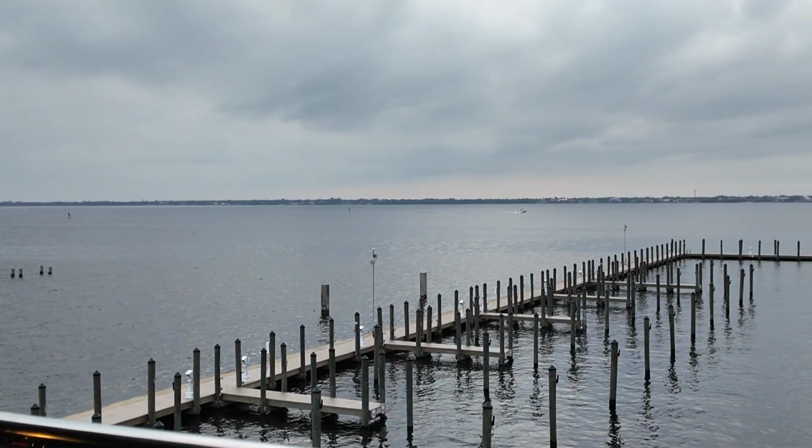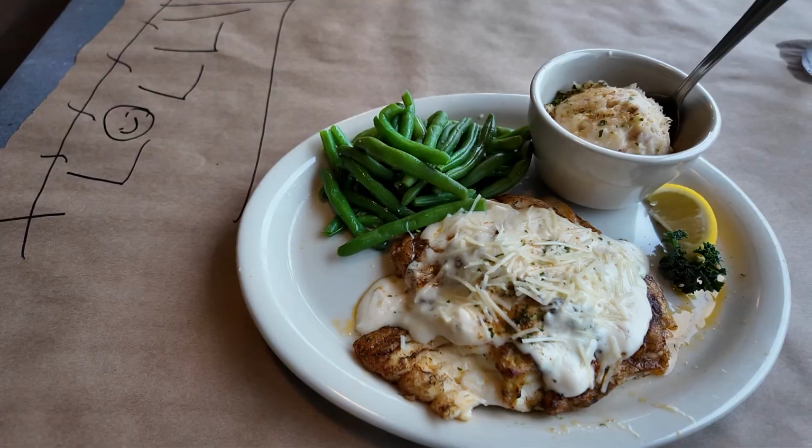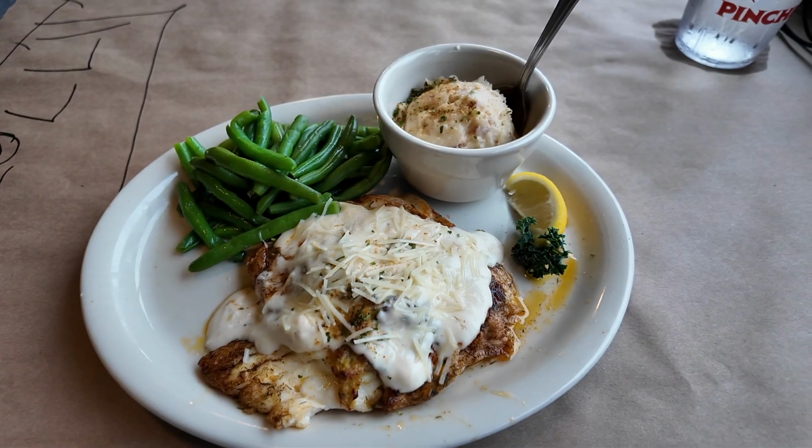Looks fantastic. All right, so they have a lot of great seafood here, even some fish which are freshly caught in the morning. So one example, of course, is a classic Floridian fish, the grouper. So I got one of their specials today. This is a stuffed blackened grouper. It's grouper stuffed with blue crab and coated with Alfredo sauce. And I got two sides. Got fresh green beans and garlic mashed potatoes.